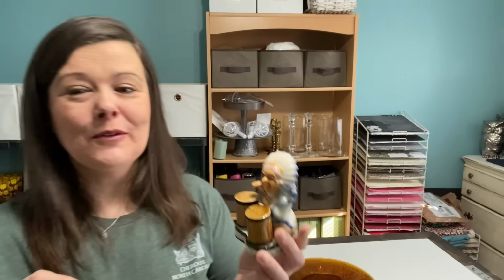Now, this little guy is ugly as he can be. He's not ugly, he's adorable. But he has the funniest little grin on his face. Look at his face.